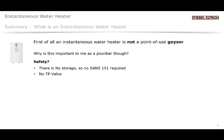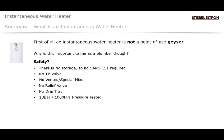That means there will be no TP valve required for the system. There's no special or vented mixer required for it. There is no relief valve, in other words, a dripping valve, required for it. And especially as it has no storage, there's no drip tray that you would need for it. And also being as German as it is, it has been tested and rated to 10 bar or 1000 kPa of pressure.